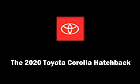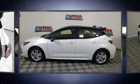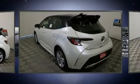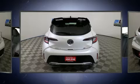Experience driving perfection in the 2020 Toyota Corolla Hatchback. Under the hood, you'll find a 4-cylinder engine with more than 150 horsepower. And for added security, dynamic stability control supplements the drivetrain.